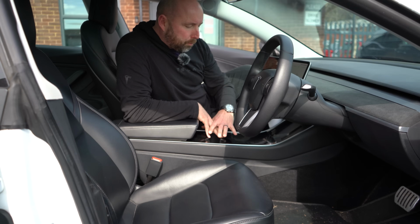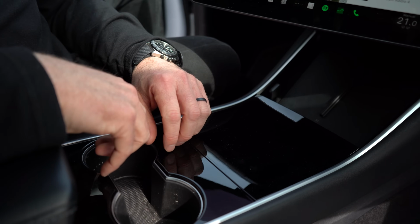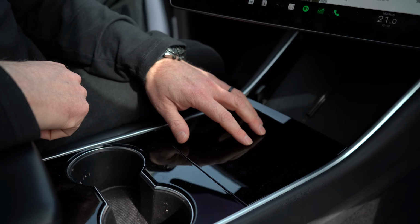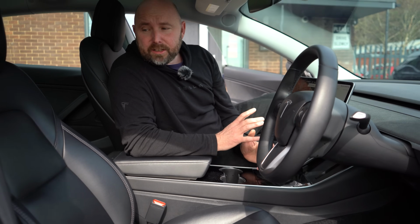I also would have thought this black center console that you got on these earlier cars would be really terribly scratched by now, being glossy black, but actually even this is okay. So apart from showing dust and fingerprints, that's okay. It's actually held up really well.